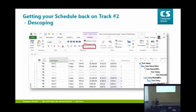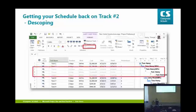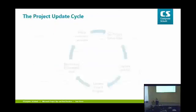Yep. Double click on the task. There's a notes tab. Click in there. Put it in. You can also click notes in the task somewhere. Thank you. That icon there will bring up the notes. Looks like a note. All right. Cool. So that's descoping, making tasks inactive.